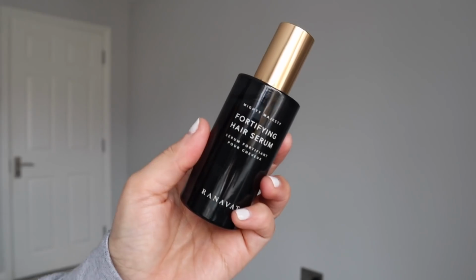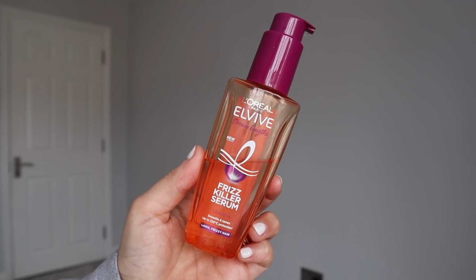So this is how my hair looks once I've diffused it. And if I feel like I have a little bit of frizz going on, then I'll add a little bit more of the Fortifying Hair Serum from Renava and the Frizz Killer Serum from Elvive, and just run that very, very slightly through my hair.